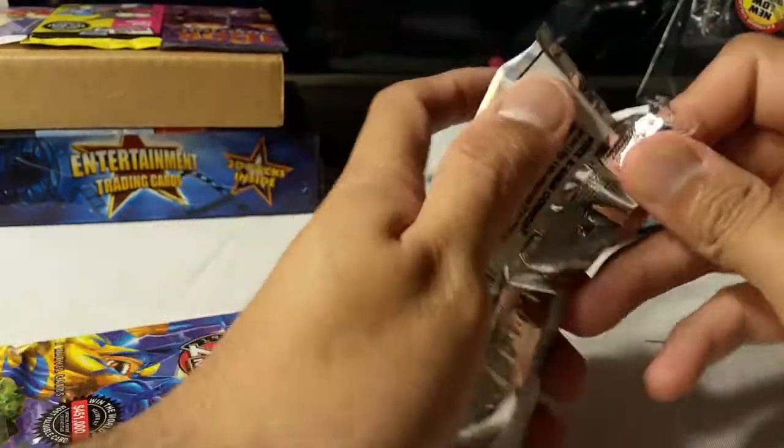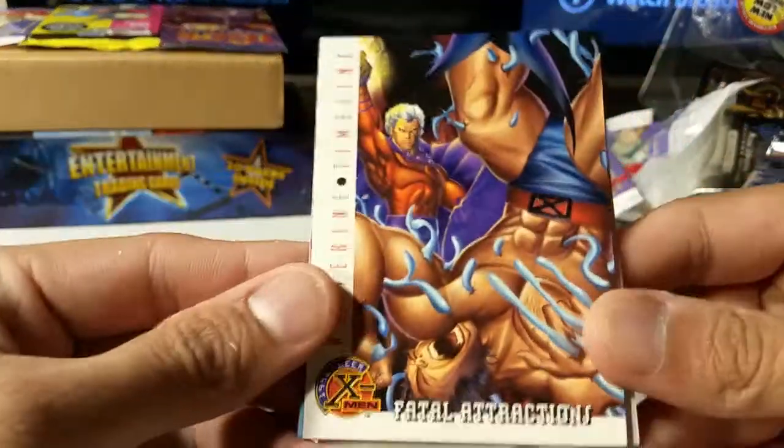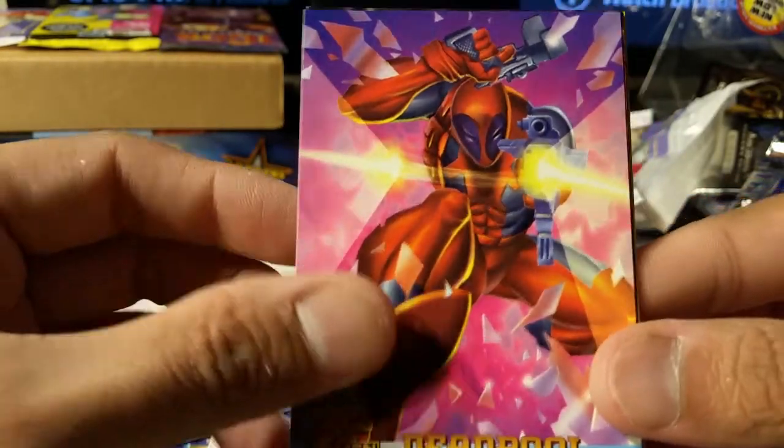I'll do the X-Men. And this was X-Men, 1996 about. Wolverine timeline. Mystique. Oh wow, look at that Deadpool. I wonder if that's worth anything.